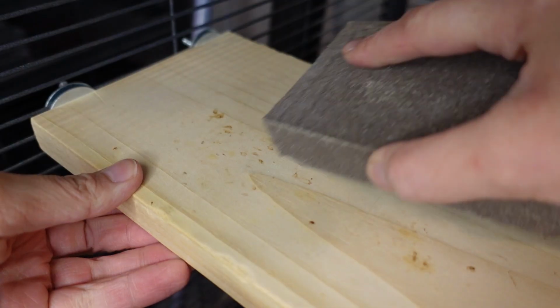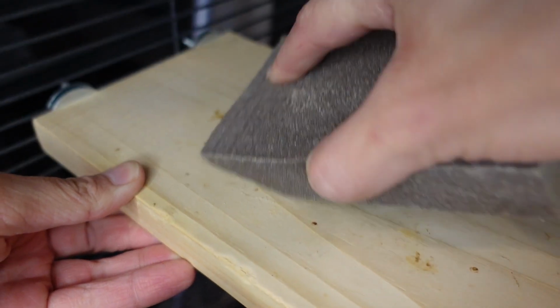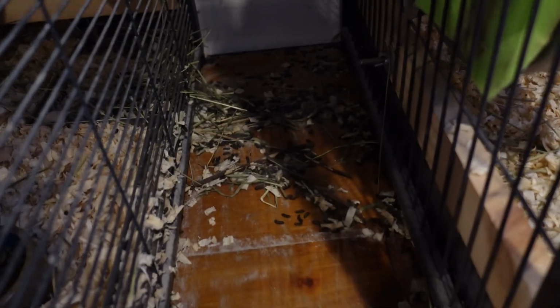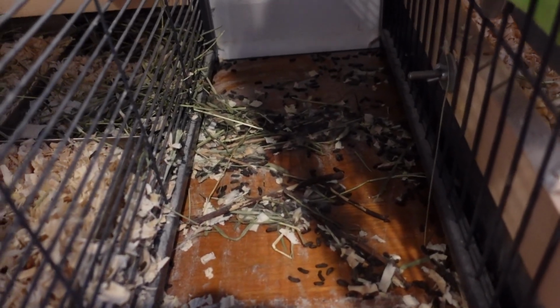Or you can get a sand block and remove the soiled areas just by sanding it away. Don't forget to pull your cages back from the wall from time to time and vacuum up that huge mess you had no idea was hiding there.